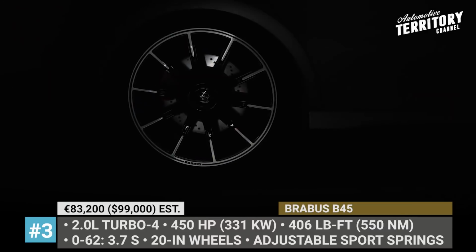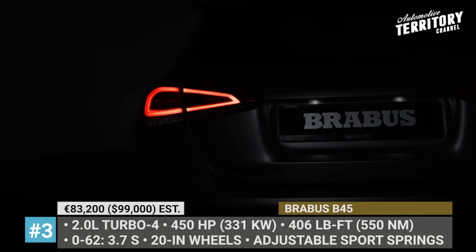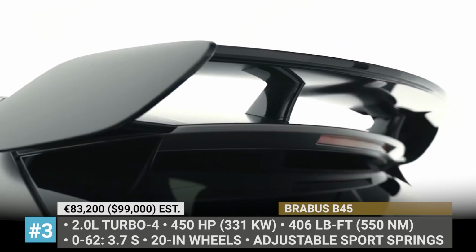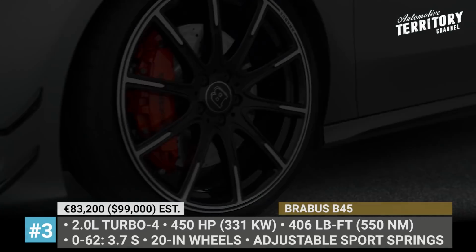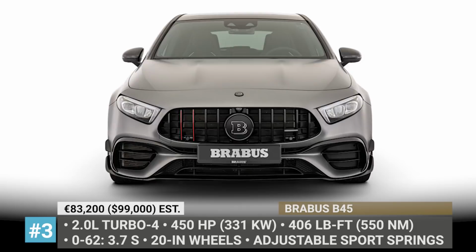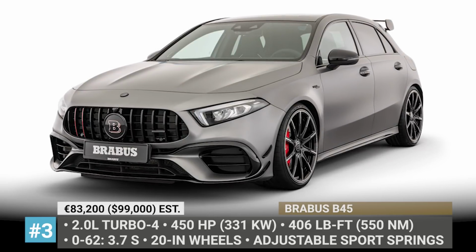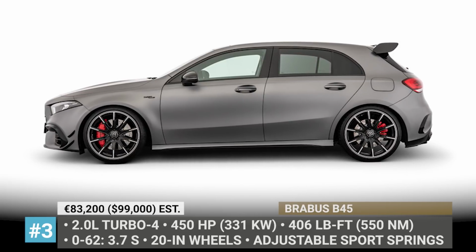Brabus B45. Driven by the world's most powerful mass-production four-cylinder engine, the new generation Mercedes-AMG A45 S is pushed to its true limit only when the German tuner Brabus gets down to business. With the new airbox duct and boost extra adapter, the B45 gets an additional 29 ponies and peaks at 450 HP and 406 pound-feet of torque.